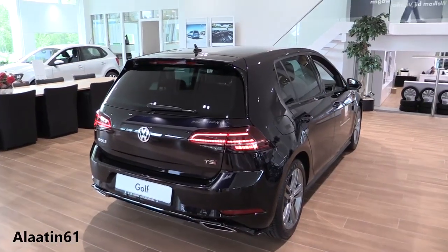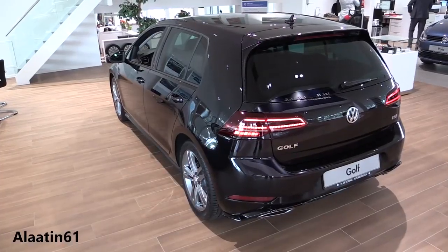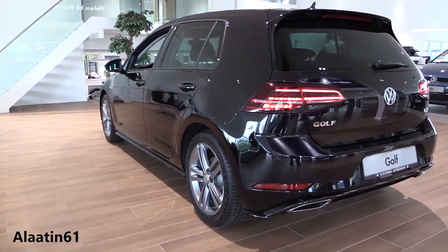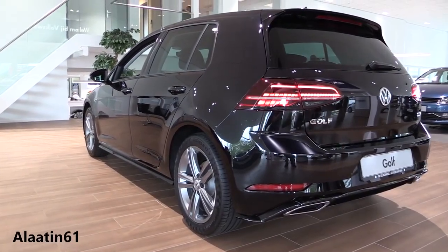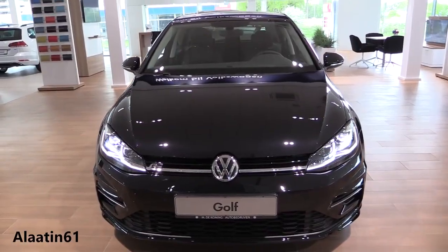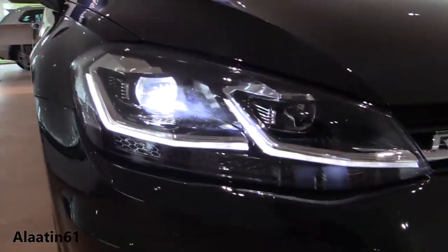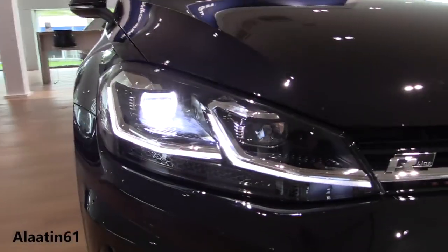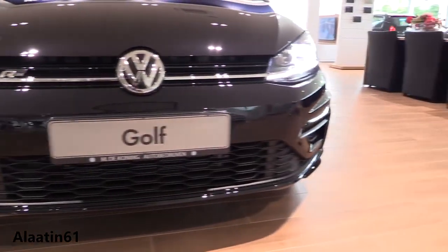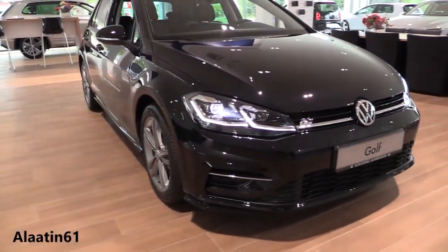This car has 125 horsepower. It produces 200 Nm of torque, 0 to 62 in 9.1 seconds. The top speed is 204 km per hour, that's about 130 miles per hour. The engine is a 1.4 liter 4-cylinder petrol engine. It has a DSG automatic transmission, 7-speed dual clutch.